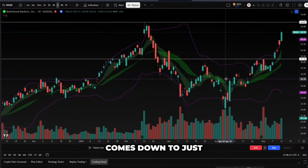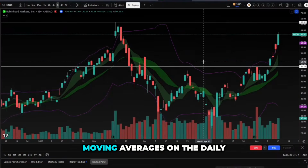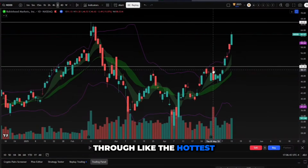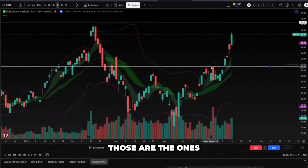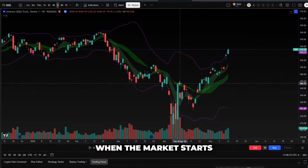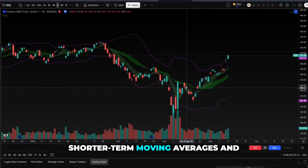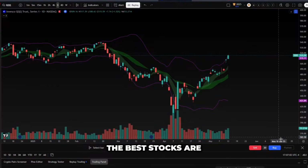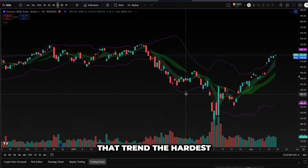So I think it comes down to just chart work and going through stuff that's holding up above key moving averages on the daily and setting a ton of alerts on them, right? If you go through the hottest names that are above the moving averages and holding up the best, those are the ones that are going to be the market leaders when the overall market turns. When the market starts to trend above these shorter term moving averages and we put in a low in the beginning of April, the best stocks are going to be the ones that trend the hardest.